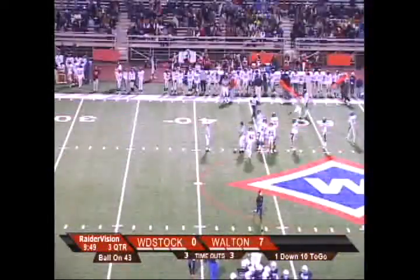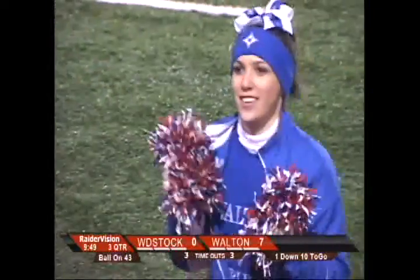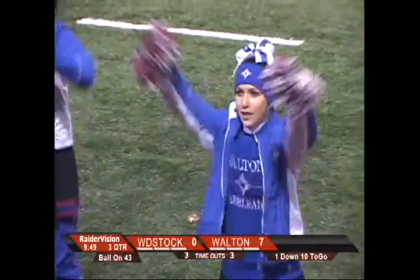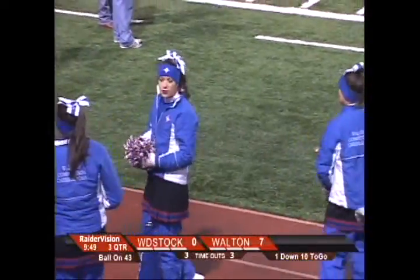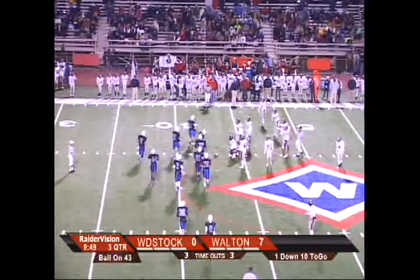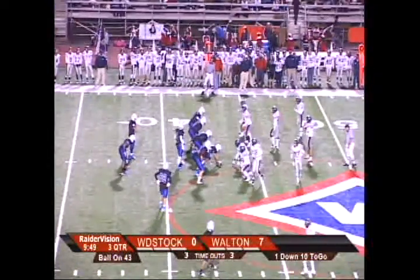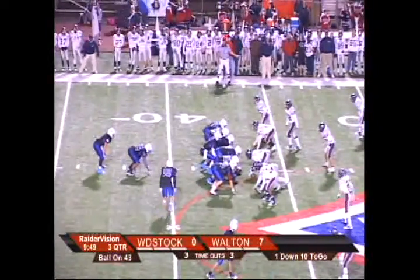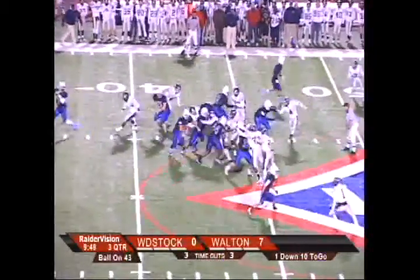Walton has really enjoyed great field position in this game. I know the coaches had to have been frustrated going into halftime, only having 7 points with the opportunities they had deep in Woodstock's territory. But I'm really proud of their poise to keep fighting and break that long run by Kyle. Now, 7-0 lead, not very comfortable. If you can get a good drive here, take some time off the clock, and get a touchdown, boy, I know the Walton coaching staff, players, and fans would feel a whole lot better.